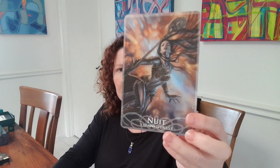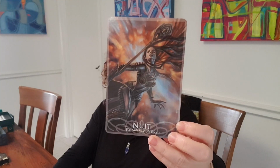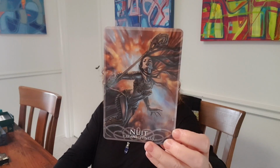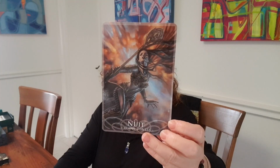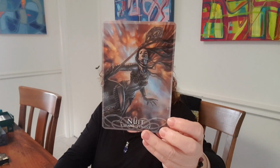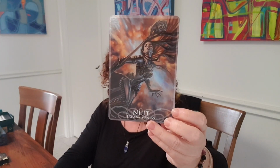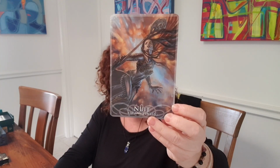So I'm going to read a little bit from this one, because it was really apt. It is a thinking card. Nut, or Nuit: it's time to think big. There are unlimited possibilities. Mystery is a natural part of life. It is fine not to know every detail before proceeding. You are a star in your own right. She is the sky, and the energy is as big and as wide as the universe and as bright as a star. I love that. And she asks us to share the infinite and expand accordingly.